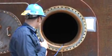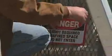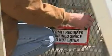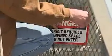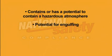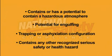Confined spaces can possess multiple hazards. A permit-required confined space means a confined space has one or more of the following characteristics: contains or has a potential to contain a hazardous atmosphere, potential for engulfing, trapping or asphyxiation configuration, or contains any other recognized serious safety or health hazard. Hazardous atmospheres.